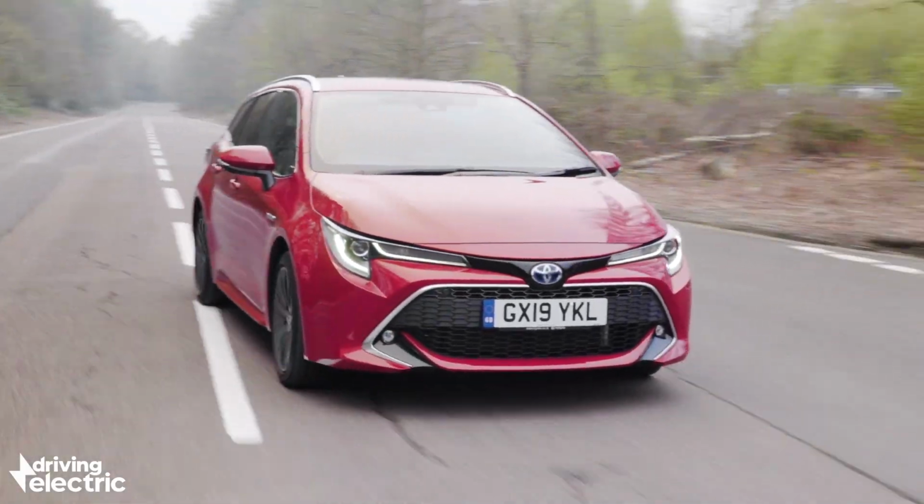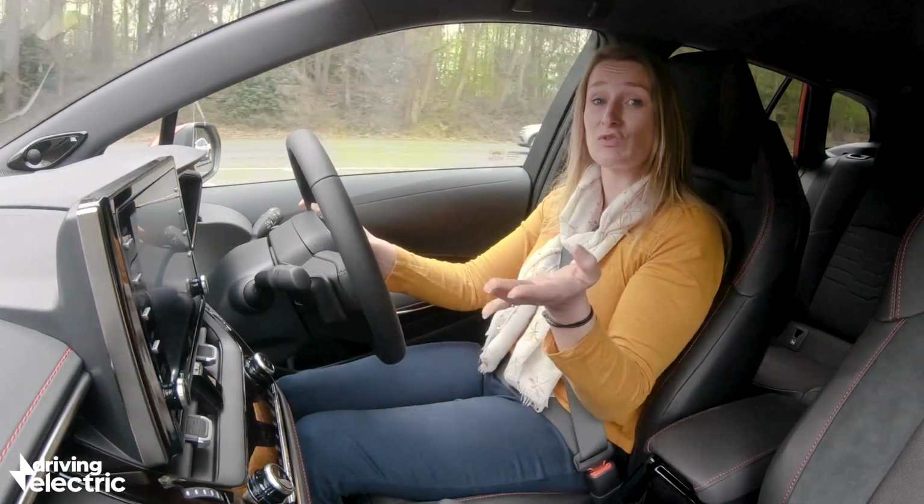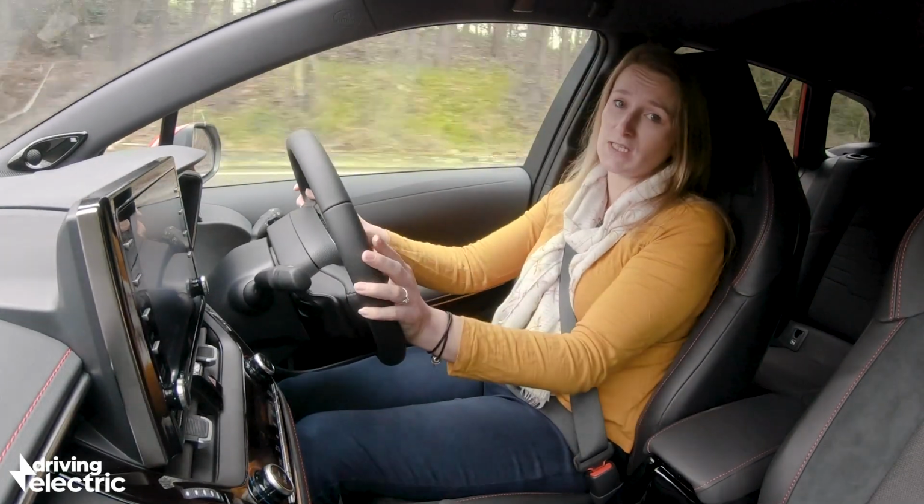Having said that, neither of the Corolla hybrid models get free entry to the London congestion zone, so if you're after that, then you need to look at one of the plug-in hybrid alternatives to this car.